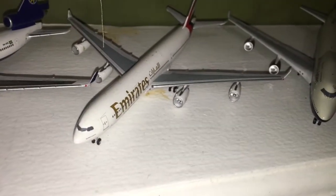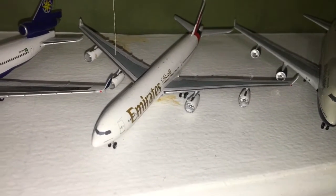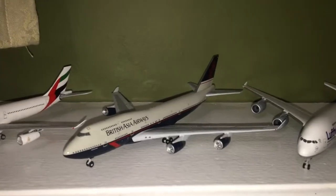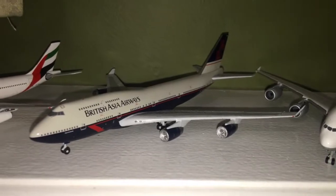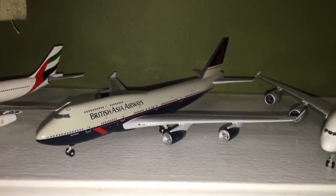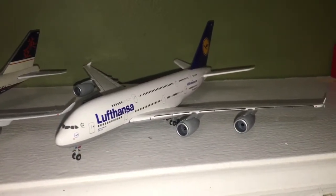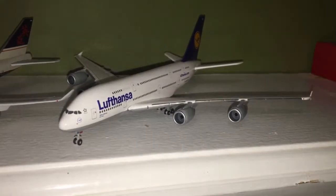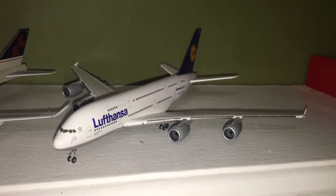This one is another AeroClassics model. It's an Emirates Airbus A340-300. Here's another GeminiJets model. It's a British Asia Airways Boeing 747-400. And last but not least, we have a Lufthansa Airbus A380 from Herpa. Yes, Herpa makes 1/4 scale models.